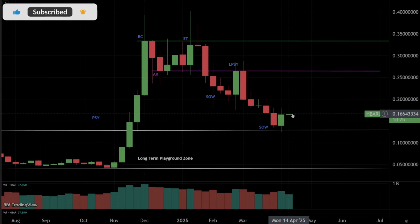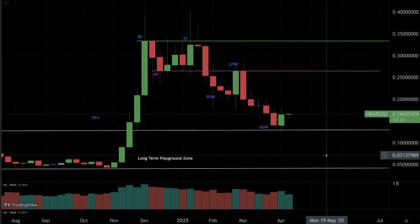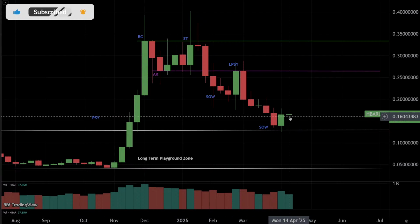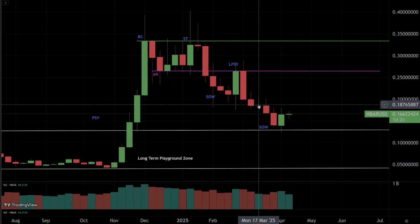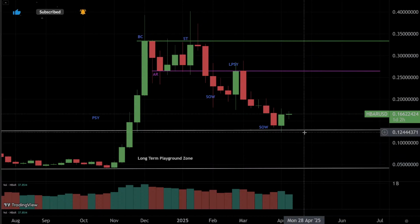look at the body of the candlestick. It's very short. That means there are a lot of changes of hands, meaning some people are actively selling while some are actively buying. So that's why it's forming some sort of equilibrium position. So if we look at this week during mid-March, it's just roughly almost exactly 1 month ago.